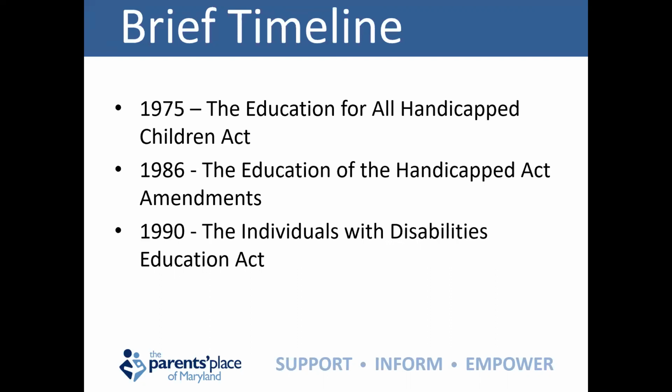Trust me, that was great, but it left out a big pocket of population, birth to 5, what I call our itty bitties, our babies. As the law was reauthorized, it was expanded to include our young ones. In 1986, of course, they can't not change the names, it became the Education of the Handicapped Act amendments. Remember, this was a long time ago, so we were still using that terminology, even though today we would never use that. Then in 1990, it was reauthorized again and became the Individuals with Disabilities Education Act.